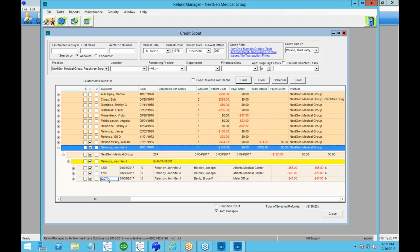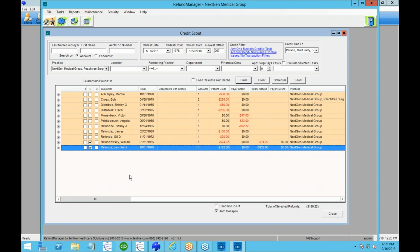We're using QuickBooks today, but as Tom mentioned, we have a number of the major accounting platforms that we support with RefundManager. In addition to refunds, as I mentioned earlier, RefundManager also supports the ability to move money between encounters and even between practices in some cases.